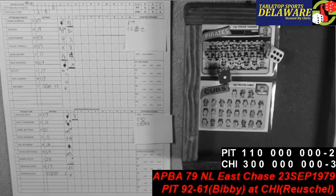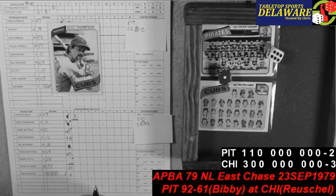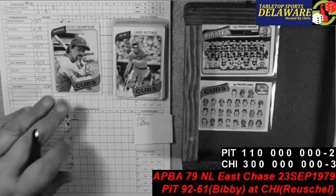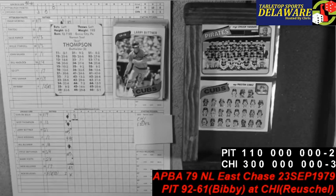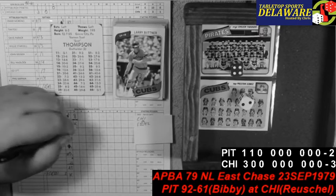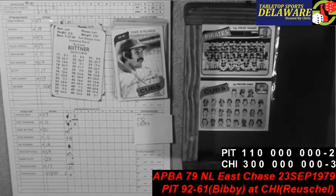Scott Thompson leading off. Bibby will face 2, 3, and 4 this inning: Thompson, Bittner, and Dave Kingman. Scott Thompson is set. Leading off, here's the pitch from Bibby. That is a 42. 13 strikes him out. Number 2 for Bibby. Larry Bittner comes to the plate. 1 out, bottom of the third. 3-2 Cubs here at Wrigley.